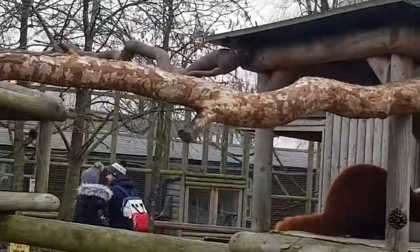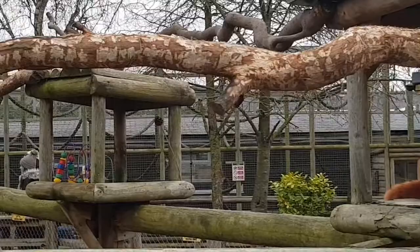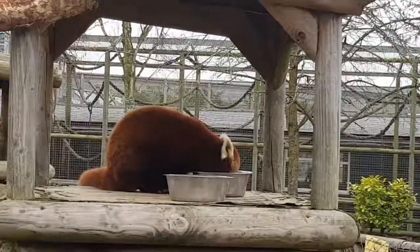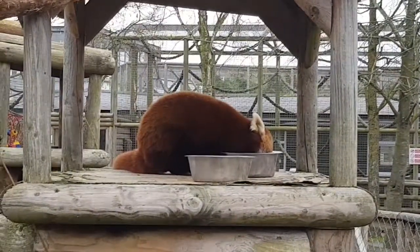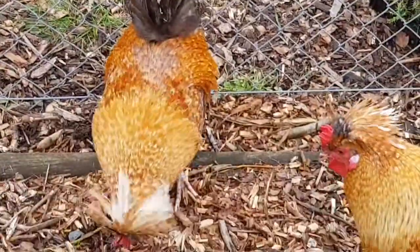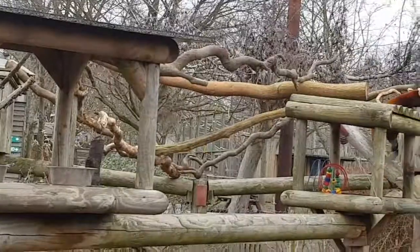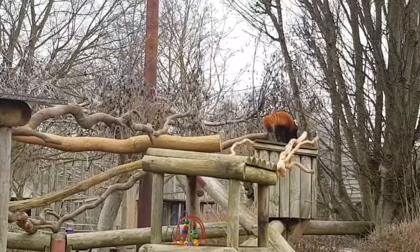Red panda. Red panda color. I don't know. Oh, he's eating. He's sharing. He's giving his friend one. Panda. Oh no, he's going back to his house. Oh, there he's standing.